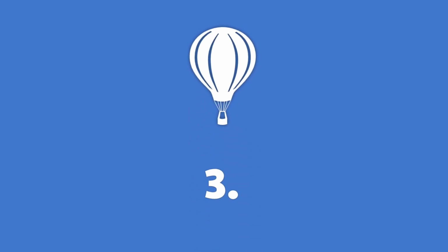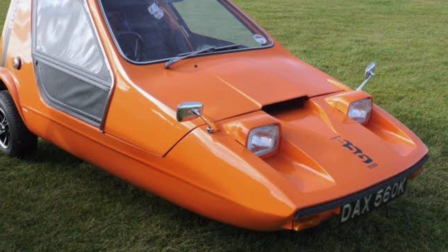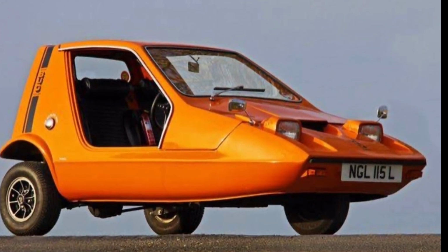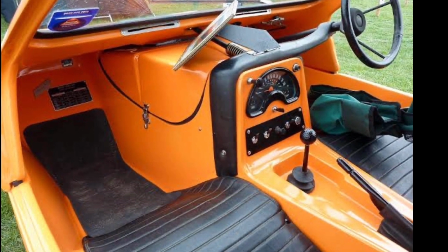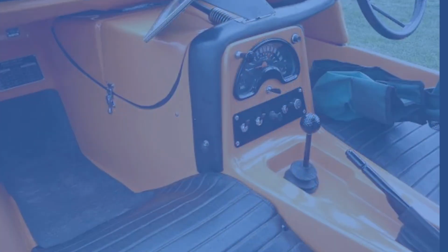Number 3. Bond Bug. You might think that this Bond Bug is a special vehicle used by 007, but that is not the case. This mini car was made by the Reliant company, known from its 3-wheeled vehicles. It was produced as a fun car, and it was often used by motorcyclists and young people because no license is required to drive this car.